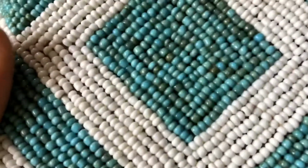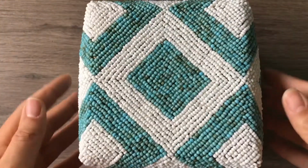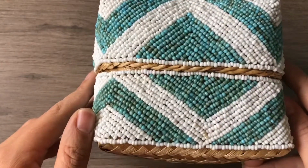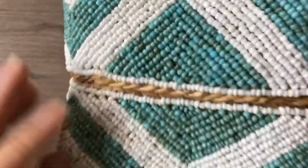So it's a box. Oh, yep, way too close. Give me one second. I'll back out. Okay, so here's the box. Isn't she pretty? So there's the top. There's the sides. So it's like wicker and beaded, but come on, a box made of beads?